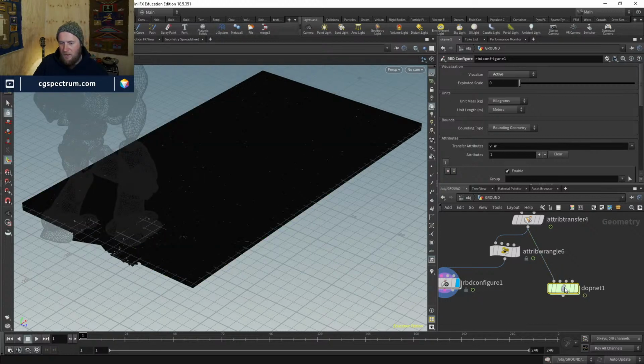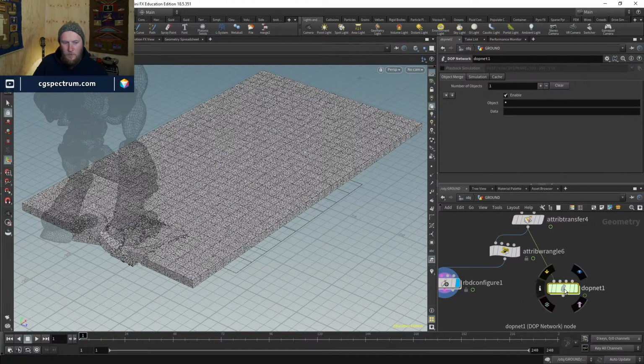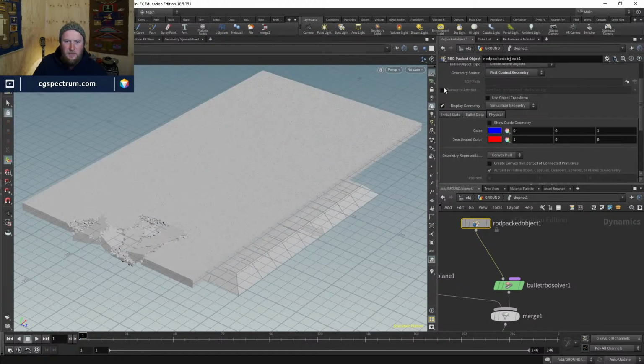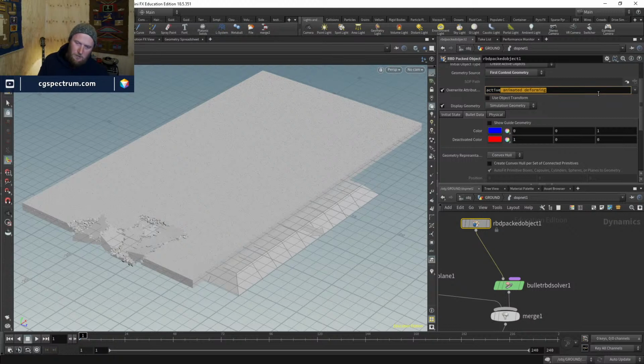So I'm going to go to my DOP net, go to my RBD packed pieces, and turn on here the RBD packed object, override attribute from SOPs. So it's going to bring in, I'll get rid of those other two, it's going to bring in that active attribute, and they're going to be inactive at the start. Hopefully. So we should see no falling at the start.